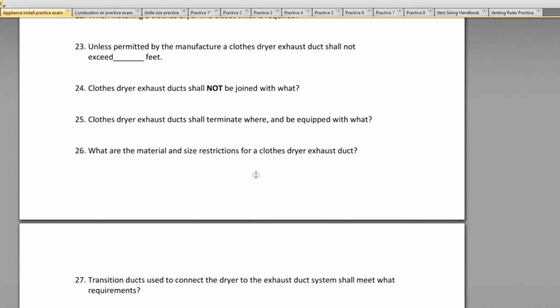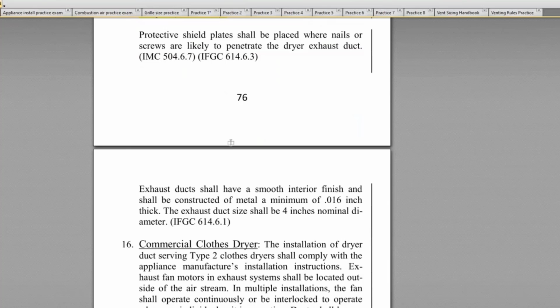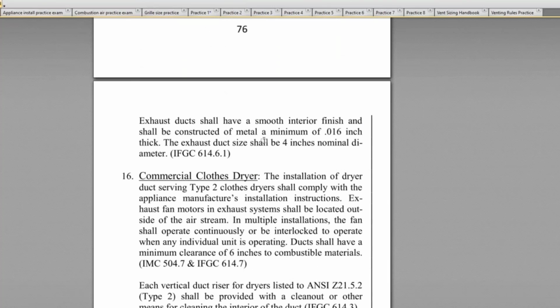Material and size restrictions for a closed dryer exhaust duct. They need to be metal and have a minimum thickness of 16 thousandths of an inch and duct size no less than 4. So smooth interior finish and shall be constructed of metal minimum of 0.016 inch thick and shall be 4 inches nominal diameter. Smooth interior finish.